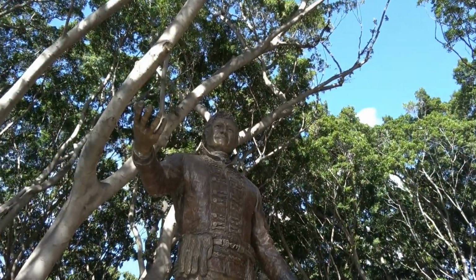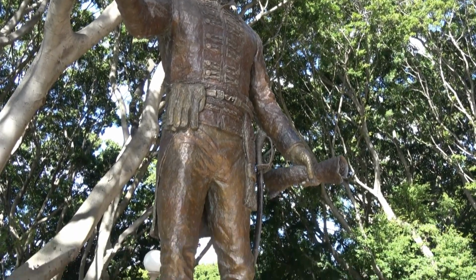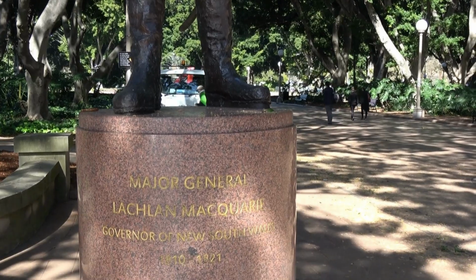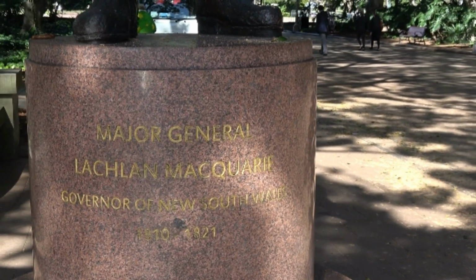So right now we're coming into the northern end of Hyde Park, and here's the statue of Lachlan Macquarie, our 5th Governor of New South Wales. He's often considered by historians to have had a crucial influence on the transition of New South Wales from a penal colony to a free settlement. He was also the last autocratic governor in New South Wales. Previously they'd all come from naval backgrounds or military.